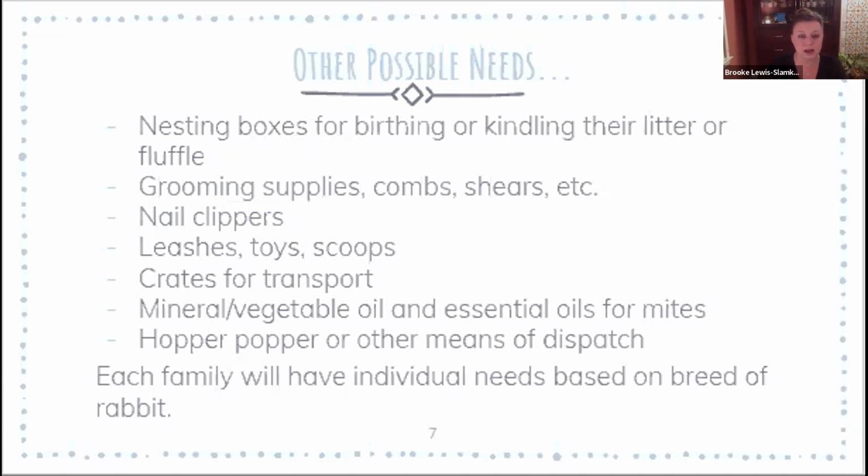Some grooming supplies, combs, shears, especially if you're doing fiber rabbits. Nail clippers are a must. We found that the dog nail clippers are really helpful. If you're going to take your animals out, you want leashes, toys, scoops, crates for transport always. I feel like on a homestead, you can never have enough travel crates. Mineral oil, vegetable oil, and essential oils for ear mites, which we've had some issue with.